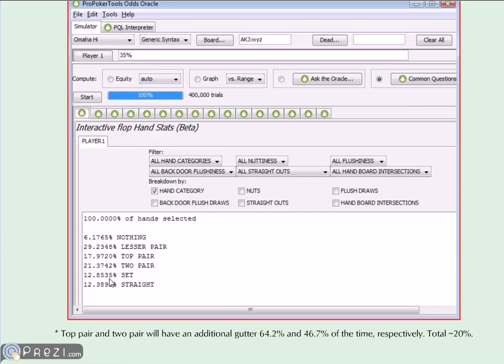And you can see here that 25% of the time a 35% range is gonna flop a set or a straight. Obviously there's only one straight possible, so it's always the nut straight. And then almost 40% of the time it's still gonna flop top pair and two pair.